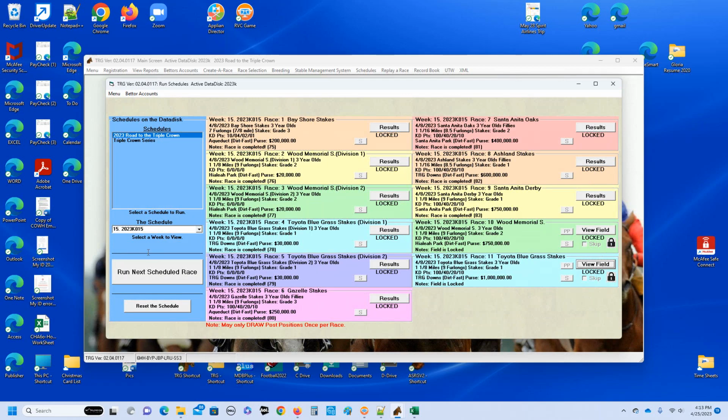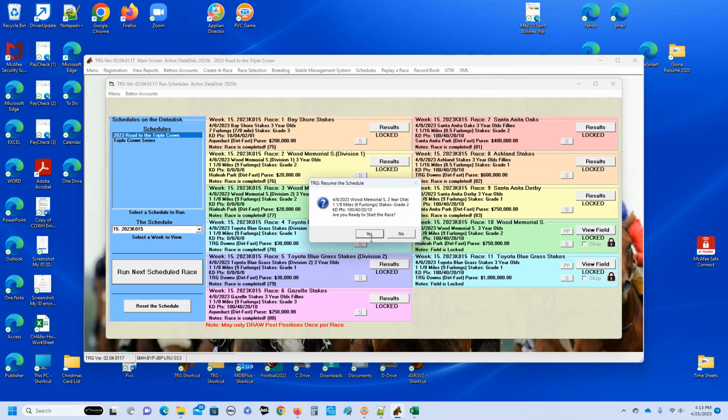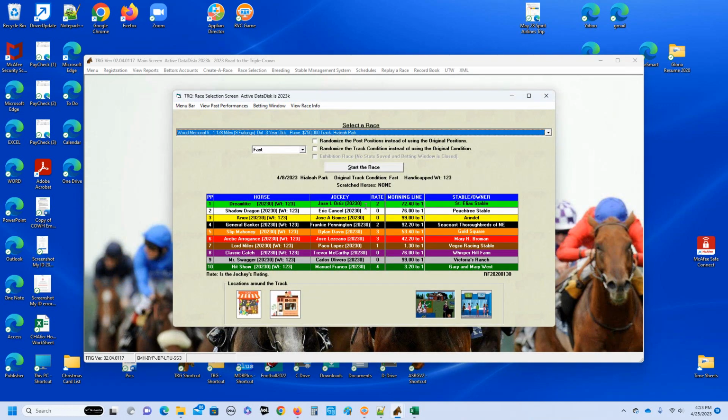Okay, let's go ahead and run the next race, the Win Memorial, $750,000, 100 Kentucky Derby points on the line. 9 furlong race. There's your morning line. Lord Miles is definitely the favorite, although Hitch Show, Thornton in 10 may have a chance to be competitive. Most everybody else is kind of also around, so it'll be very interesting to see how the rest of the horses fare in this race.